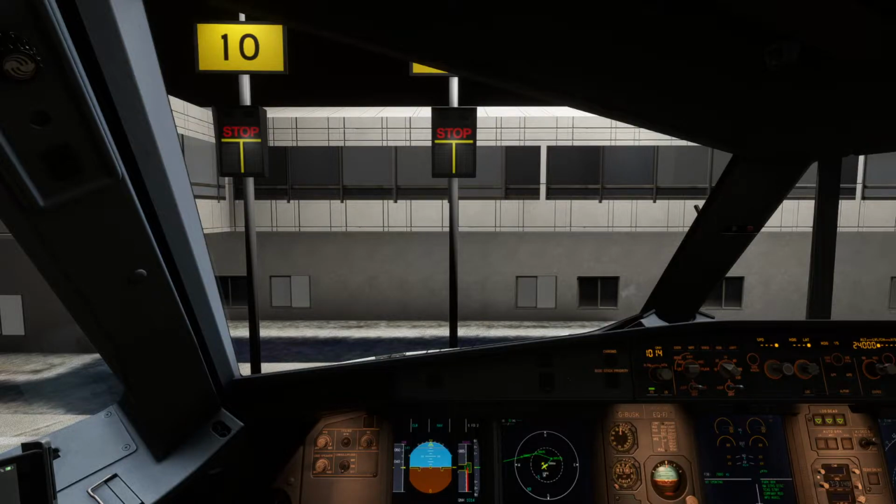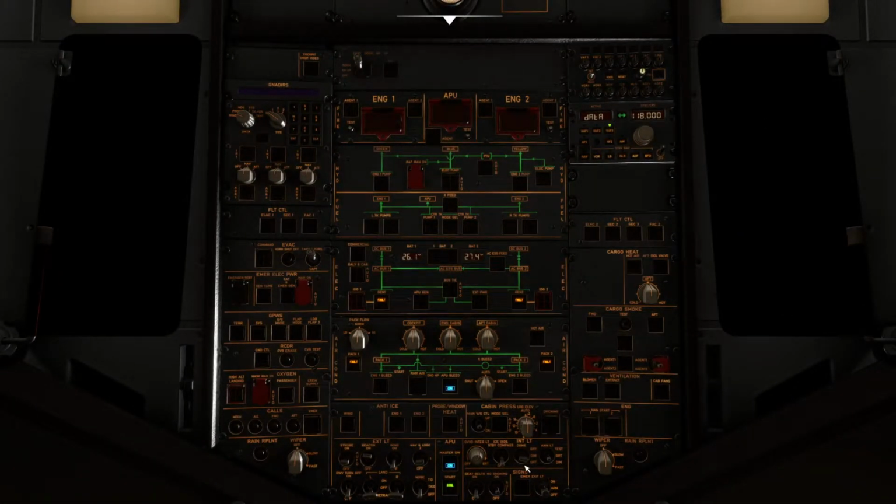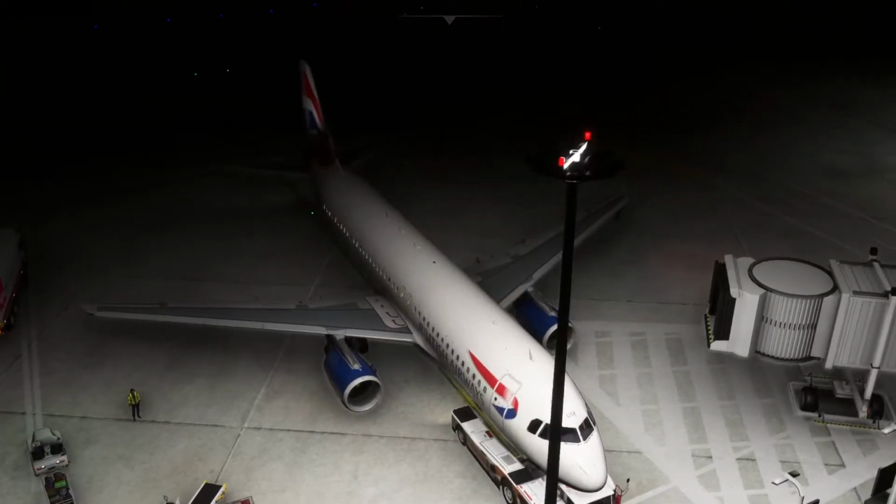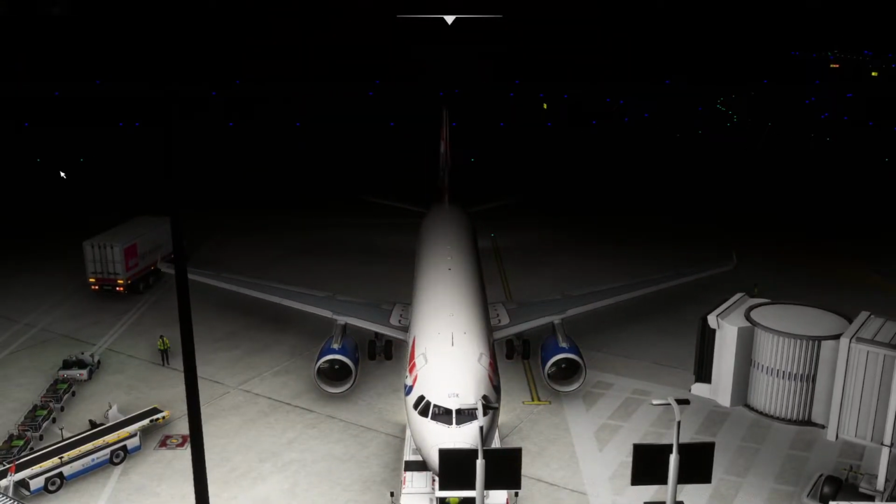Edinburgh ground, Speedbird 74 Bravo, requesting push and start, please. Speedbird 74 Bravo, push and start approved, face west. Push and start approved, face west, Speedbird 74 Bravo. Okay, so let's get the APU bleed on. Let's get the strobes on. Now I know if I come round here, the west is that way, so I've got to face that way.